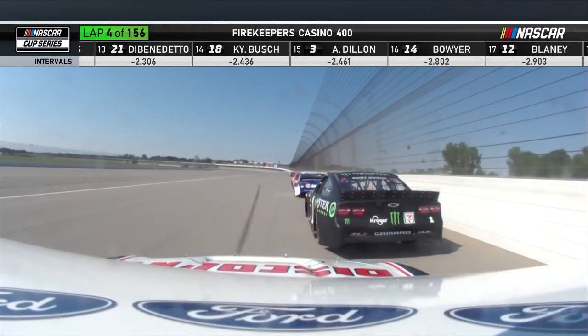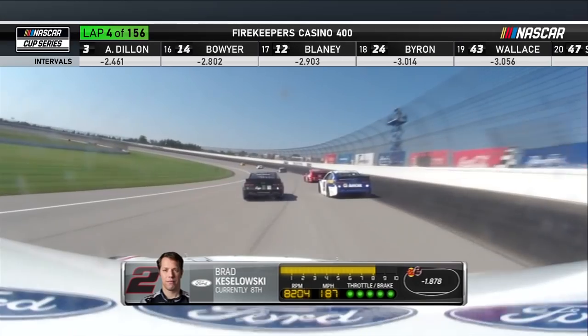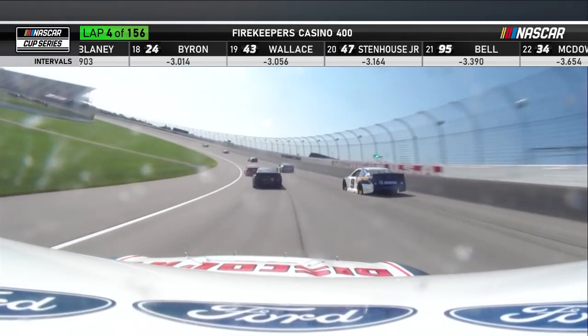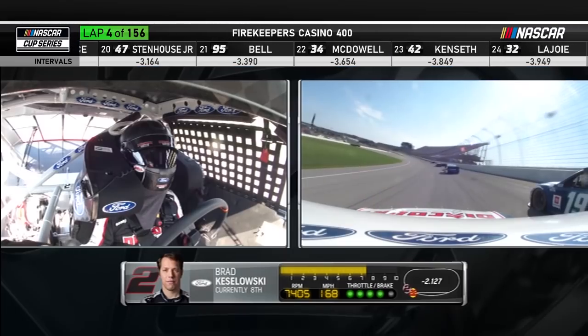What a big week for Brad Keselowski, as we ride on over the Ford Performance cam. Announced he's re-signed with Team Penske, a 1-year extension. I thought 1 year was a little odd. Junior, I'll ask you as a driver, did it surprise you? Only 1 year for Brad Keselowski.